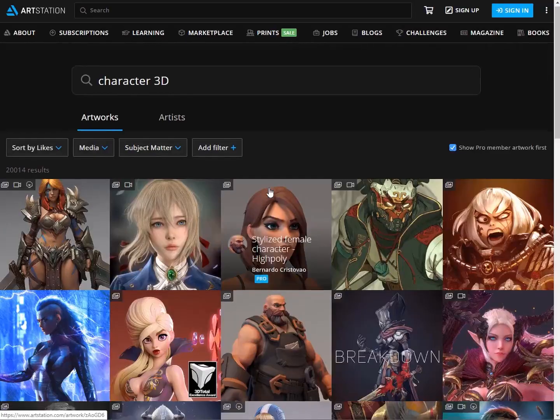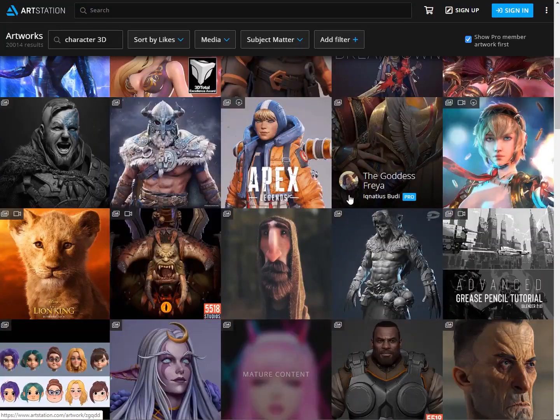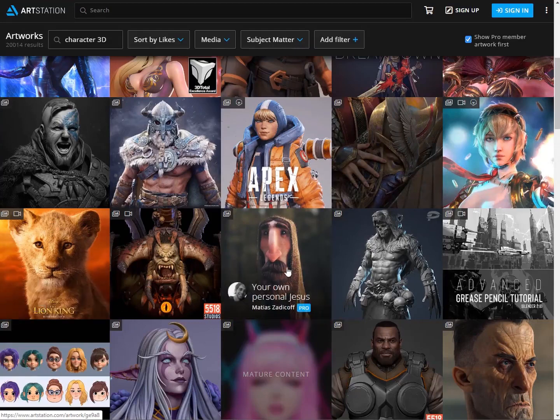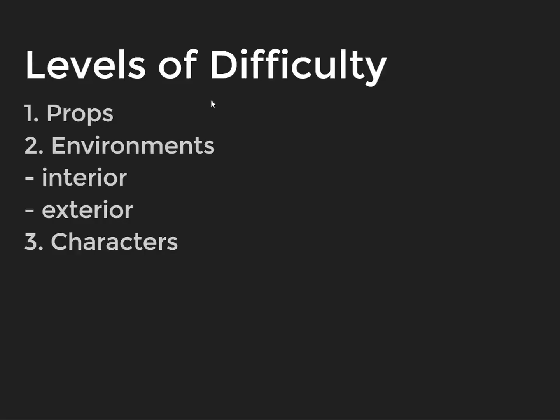And then characters. Characters are going to be the top level of difficulty when it comes to modeling and texturing. You really got to understand topology for deformation. Typically, a lot of this stuff is going to be very handcrafted, both the surface, the geometry, and the textures. We have things like the fur, things like this with hair. So it's both difficult from a technical perspective and a creative and aesthetic perspective as well.